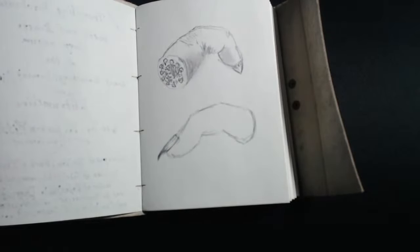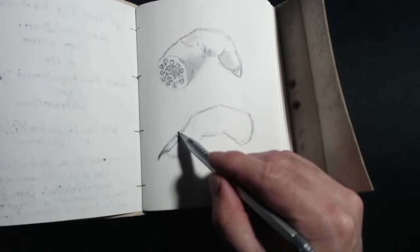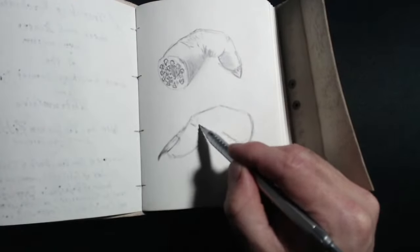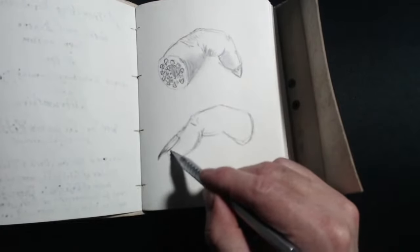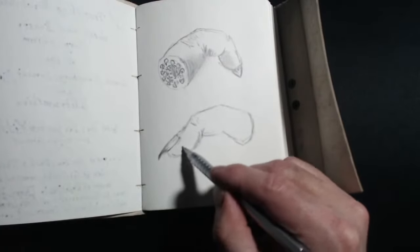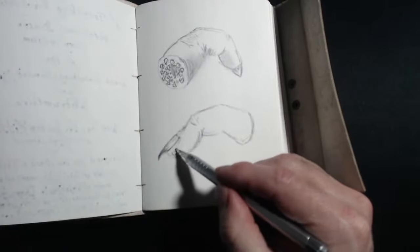Wearing gloves helps. I would imagine that anything that would normally count as hygienic practices would probably keep this away.